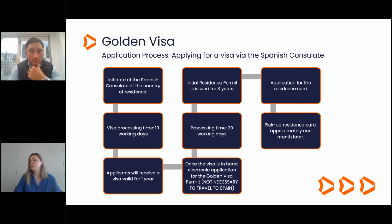For example, we may handle your application, submitting it through the electronic register. And once the application is approved, you may come to Spain, where we organize the fingerprints part at the National Police Office, and then you collect the card approximately 30-40 days after the fingerprint date.